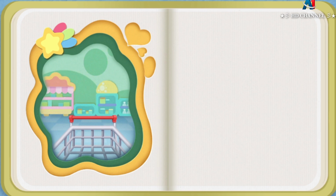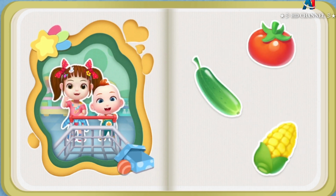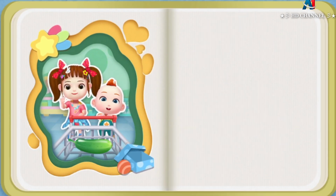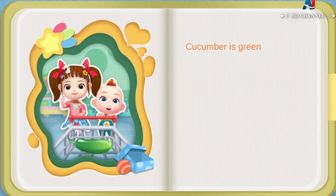Which vegetable that Jojo bought is green? Tomato. Cucumber. Corn. Cucumber is green.